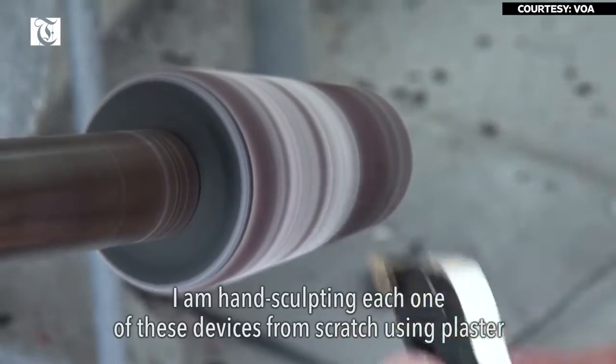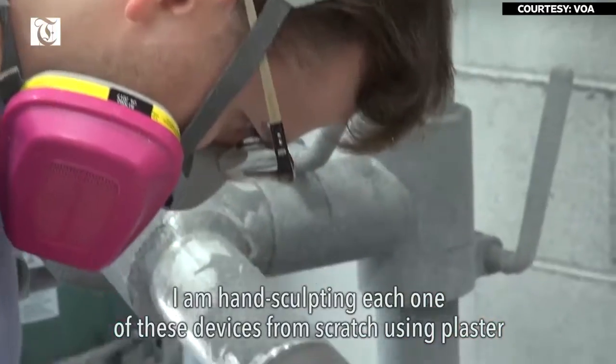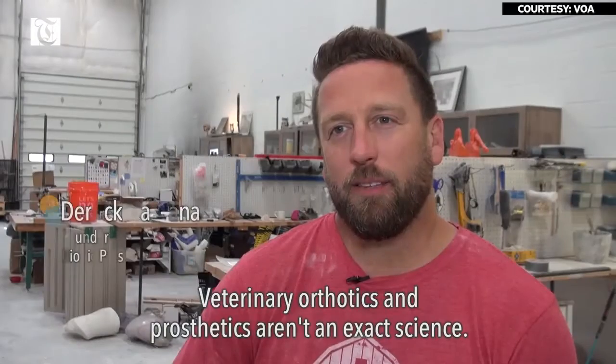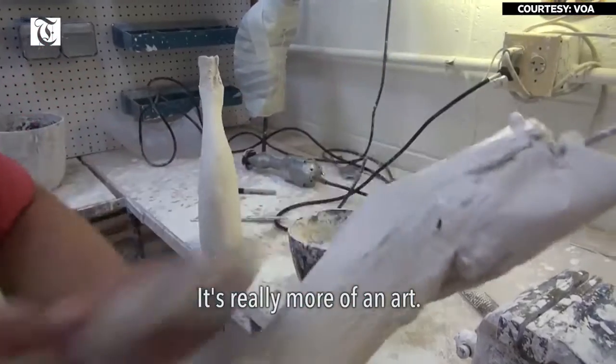I am hand sculpting each one of these devices from scratch using plaster and building with plastics and foams, and it's an art every step of the way. Veterinary orthotics and prosthetics aren't an exact science, it's really more of an art.